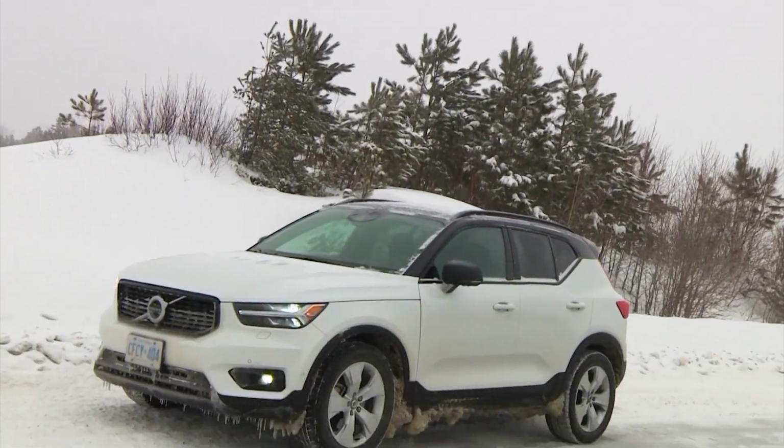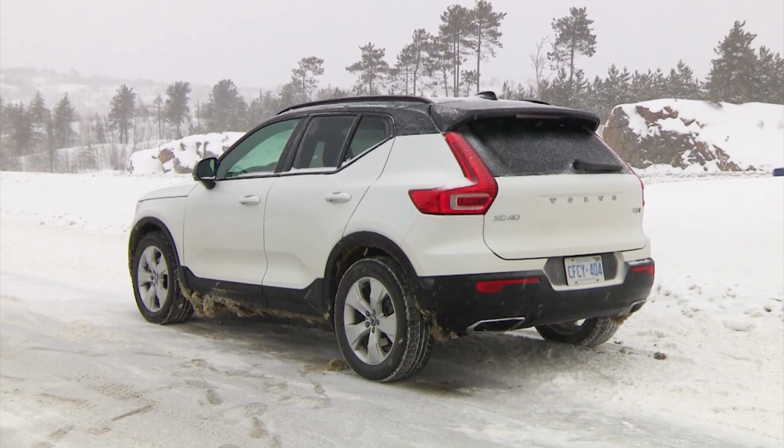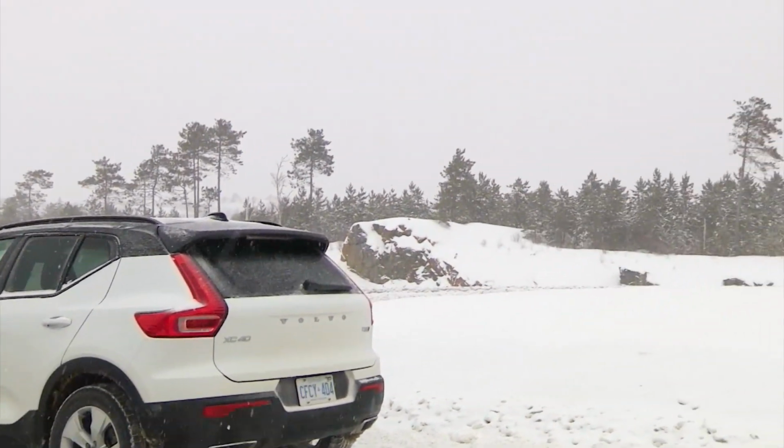Pricing from 40,000 Canadian, if you're shopping in this hot segment, and especially if you're doing so from a northern climate, this one needs to be on your radar.